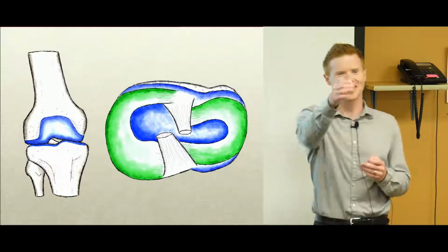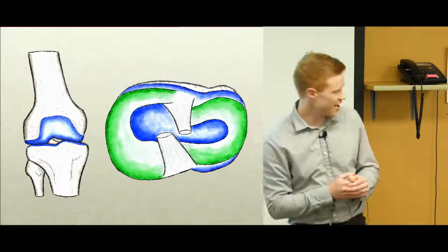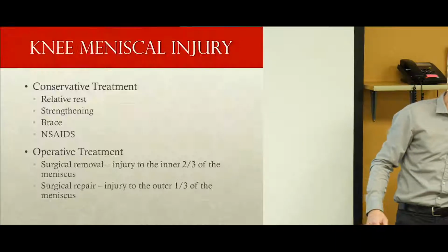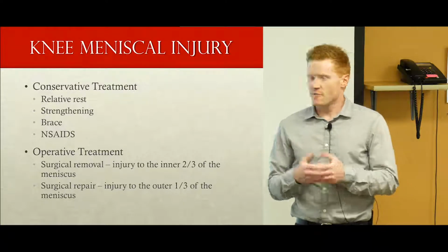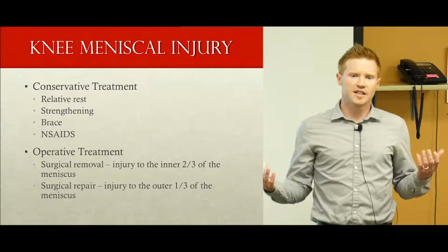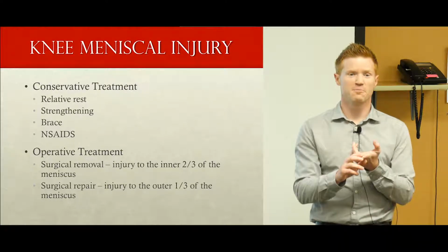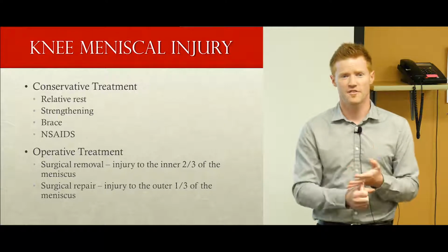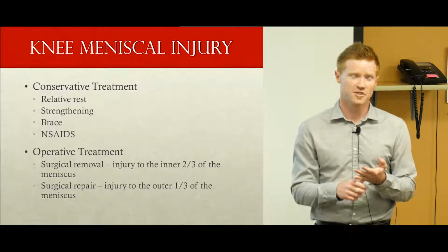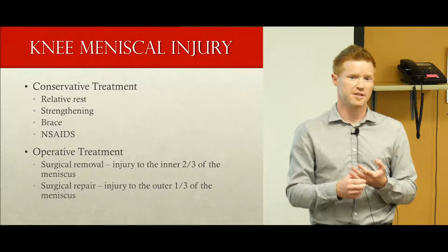I'm sorry, ma'am. Yes? What are key avoidance strategies for these conditions? Right, sure. For meniscus issues, a lot of it is ensuring you have good muscle health: good biomechanics, proper footwear, and making sure your muscles are appropriately strong for the tasks you're going to undertake. There are only some things that you can prevent or avoid, unfortunately, with some of these.